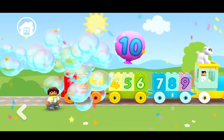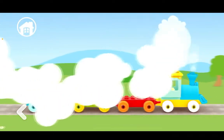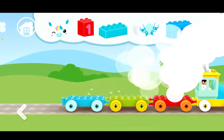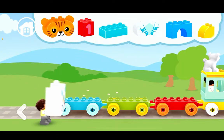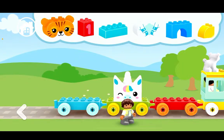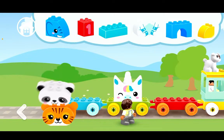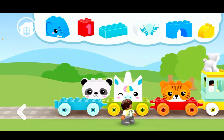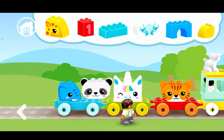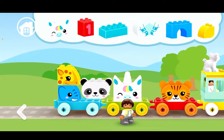The next level. In this station, you may construct some figure or some constructions. Let's see. Oh, it's a tiger. It's a bear. It's an elephant. And it's a little giraffe. Go to the next level.